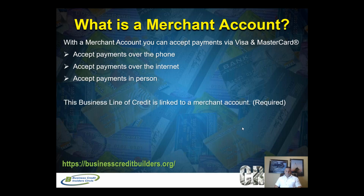Okay. Now, this business line of credit is linked to a merchant account. That's a requirement. There's no way around that. You have two options to link your merchant account. You can link your existing merchant account to your business line of credit that we set up for you. Okay, and when you have a merchant account, how do you know it's a real merchant account? You get a merchant ID.